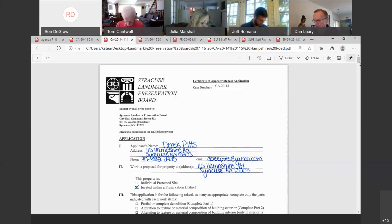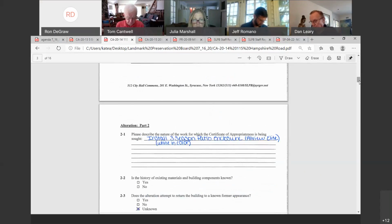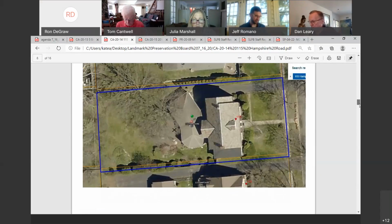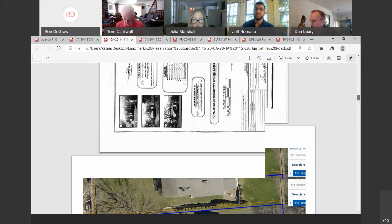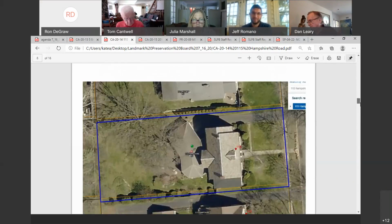Okay, you want to go through what you're going to do here? We're going to be installing a three-season room on the rear of the home. It'll be ground level, an all glass room, with a structural footing installed underground to support the room and roof. Single story, single slope room.